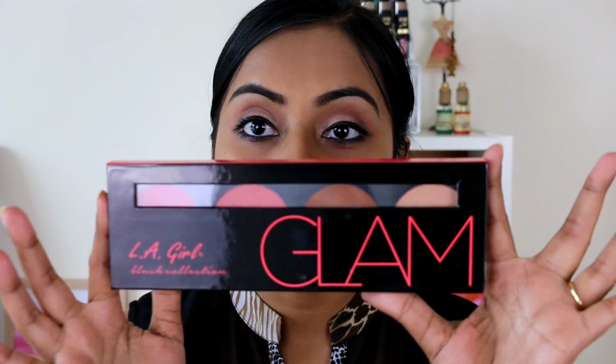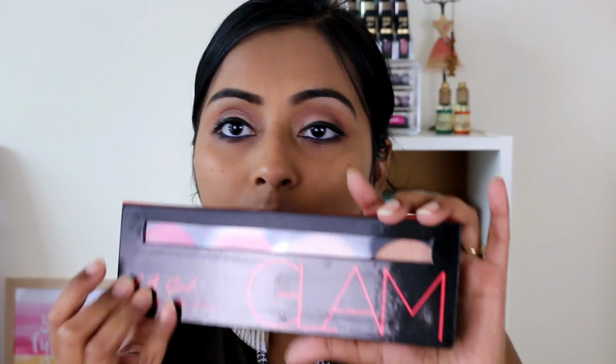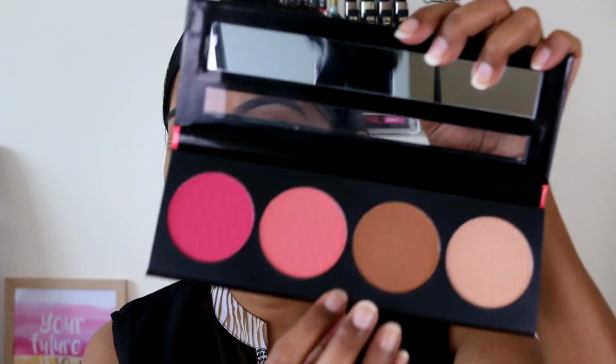So I have this palette with me. This is the Beauty Brick blush collection. So there are 2 blushes, 2 bronzers, 2 blushes, 1 bronzer and a highlight. This is how it looks, and this is the Glam one. They have, I think, 4 of them. I got the Glam one because I thought the bronzer would suit my skin tone better. If you are a little bit lighter, then you can go for the other ones they have.